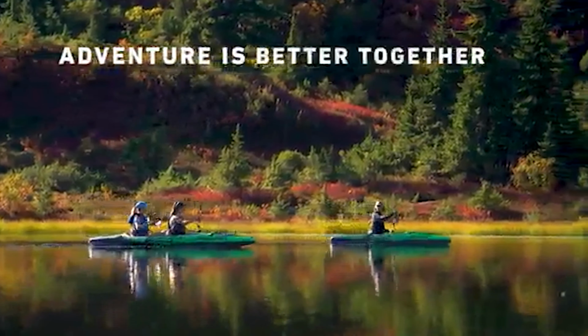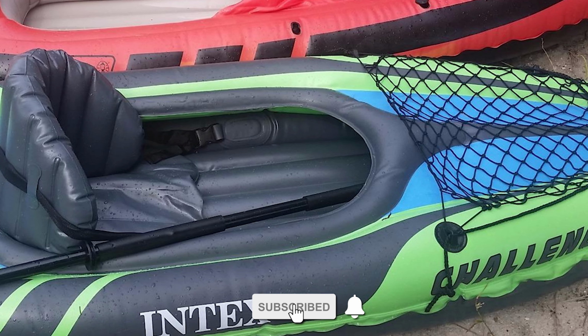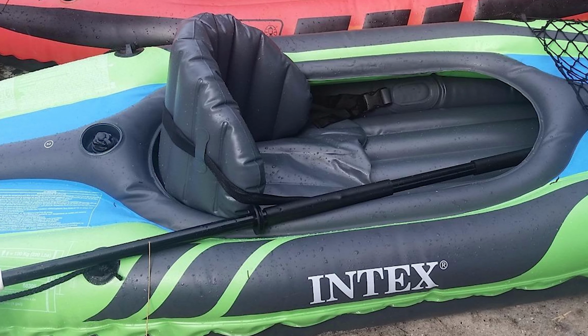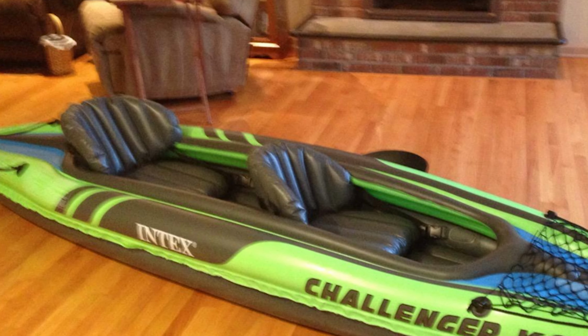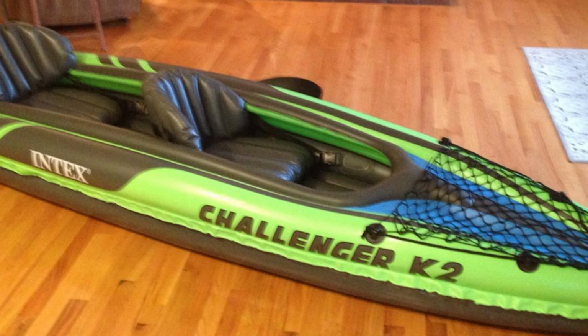This model is suitable for carrying 2 individuals, up to 350 pounds. The cockpit is designed for comfort and maximized space, and inflatable I-beam floors add stability. This kayak is made with a strong, 30-gauge PVC vinyl material. It ensures that it's sturdy enough to handle those rugged river waters. It's professionally certified so that you can paddle with confidence.